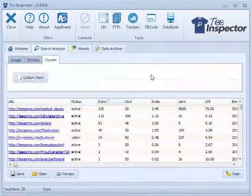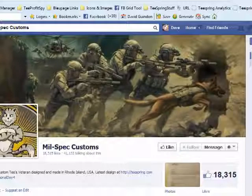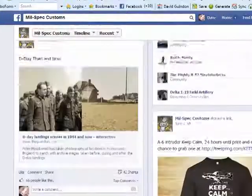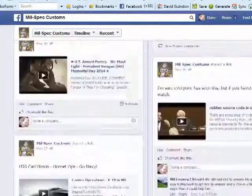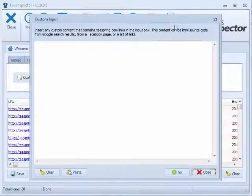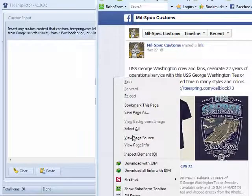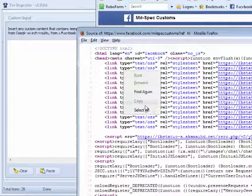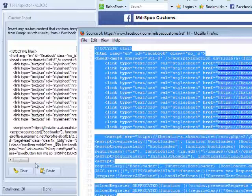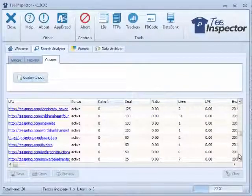Another really awesome one here is the custom. This one is wicked, and I use it all the time. For example, let's say you get to a fan page that has a bunch of t-shirts on it, and you want to know how many sales all these shirts are getting. All you have to do is click this custom window, then over on your web browser, it doesn't matter what browser you're using, just right click, view source, select all the source and drag it onto this window, and then just hit go, and it's going to go out to that fan page and grab all the shirts.